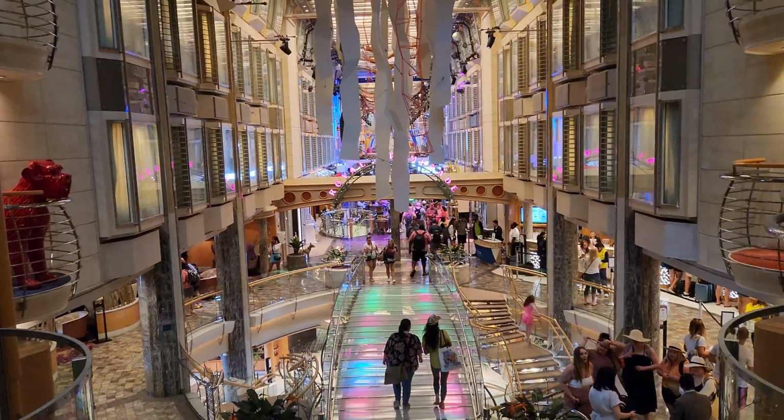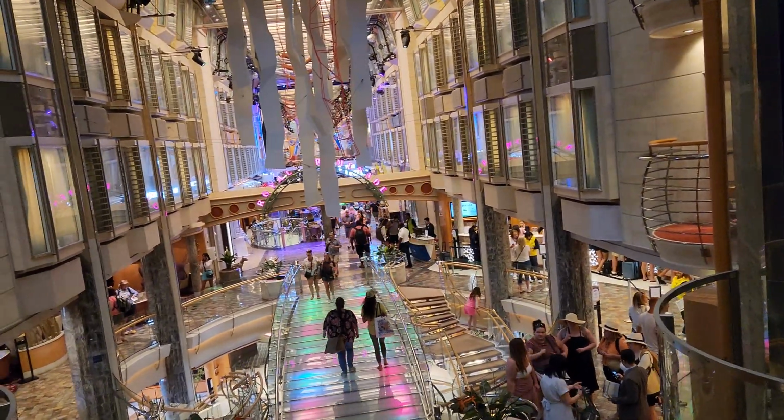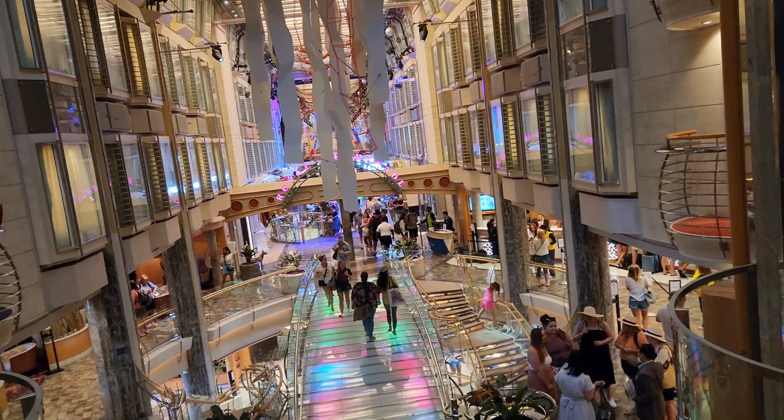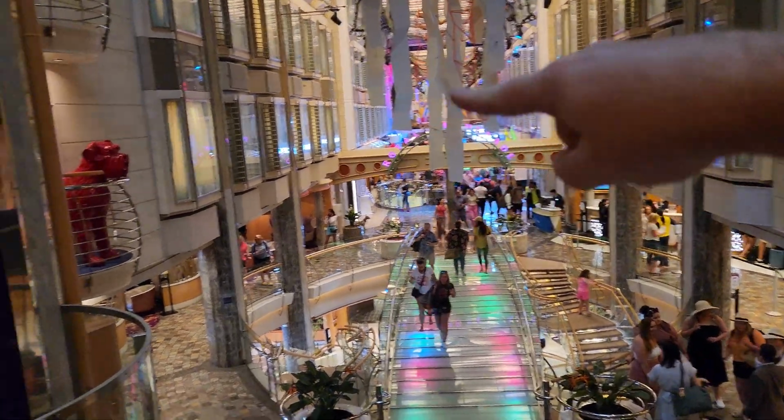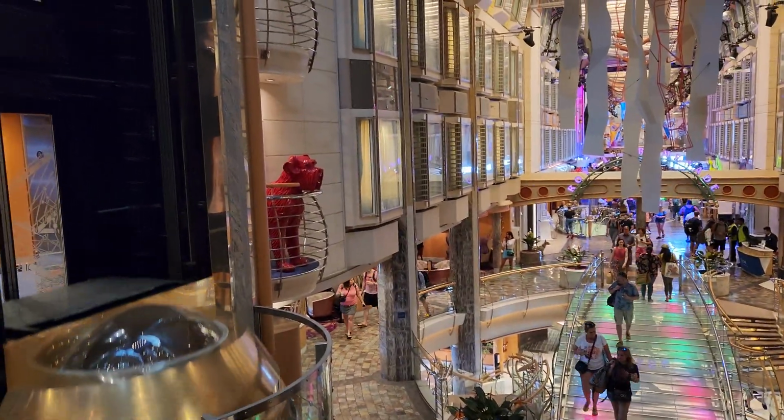Yes, and it's their private island. We are going to go with the Hideaway adult-only area, which is new and just opened. Look at that dog statue. I know, look at him. He's so cute.